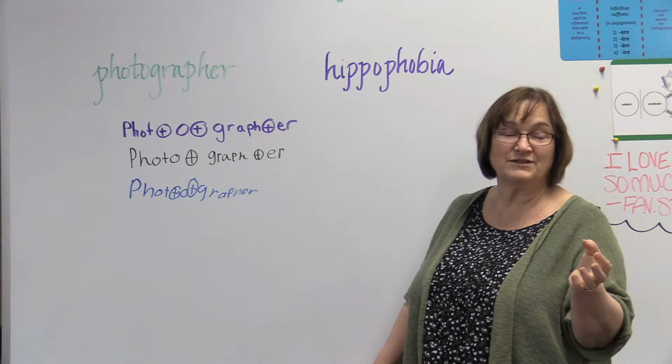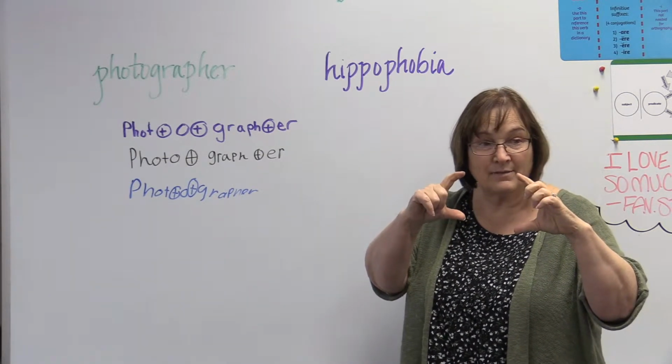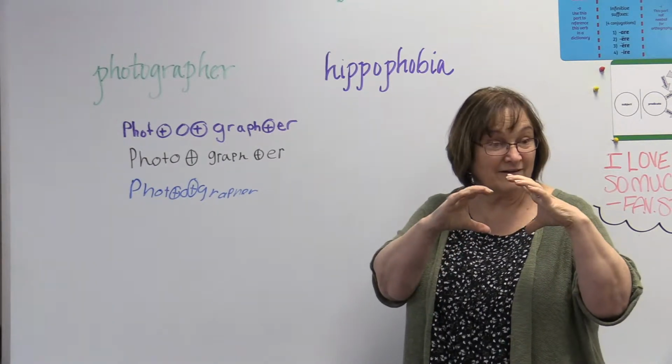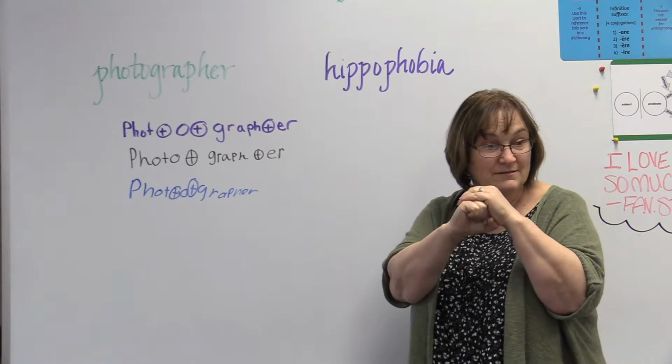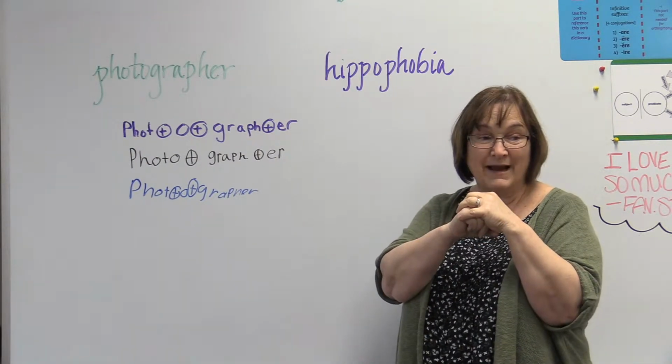Okay. Have you ever watched somebody take a picture? They got the camera ready. They click it, and what happens when they click it? The lens closes and then, it's a shutter, and the shutter opens quick and shuts. Lets in the light, and that's it. And it shuts it back out.